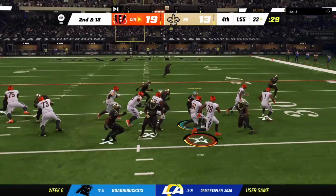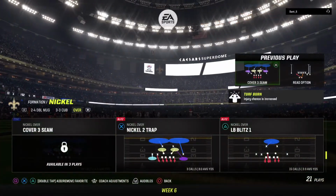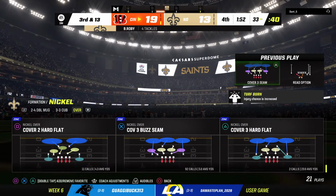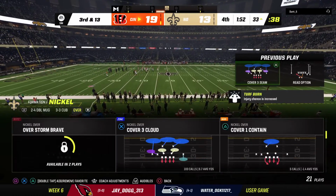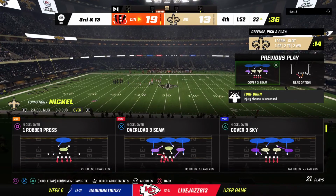An option handoff here to Mixon. And this time they were ready for him as they'll stop him right at the line of scrimmage. Now the Saints will use their 3rd and final timeout. It'll be their 3rd and final timeout, so as they talk things over, we'll step aside.